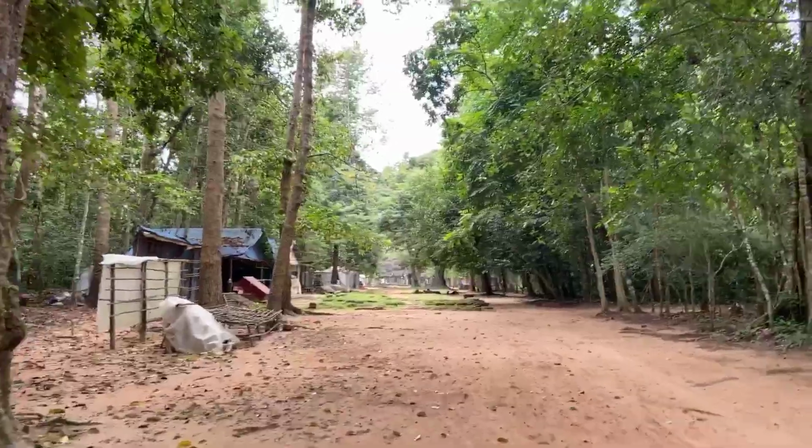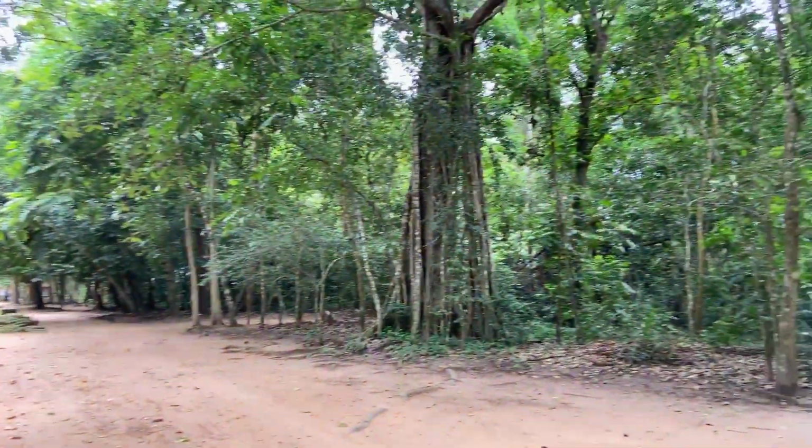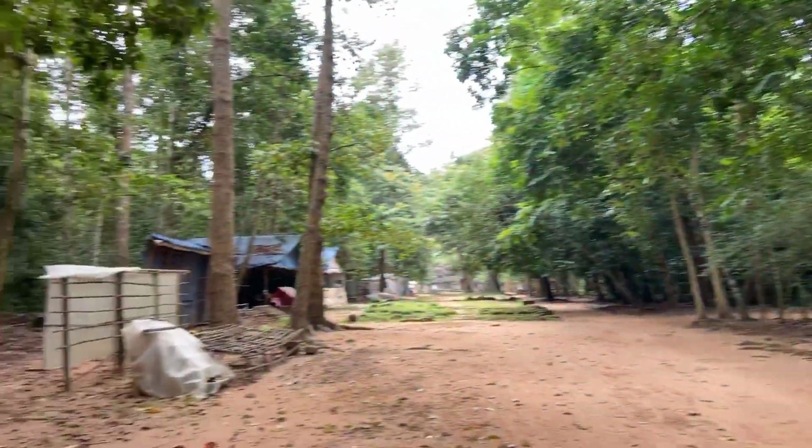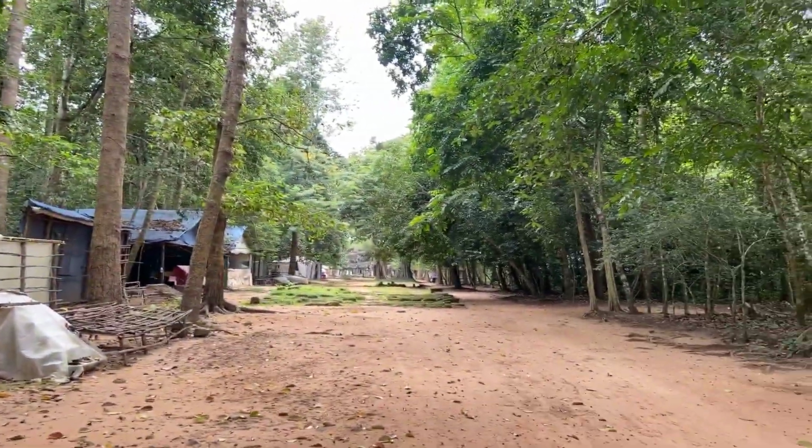No, they really are. So this is the lovely entry walkway you get as you go towards the temple. Right, let's explore, see what we find.